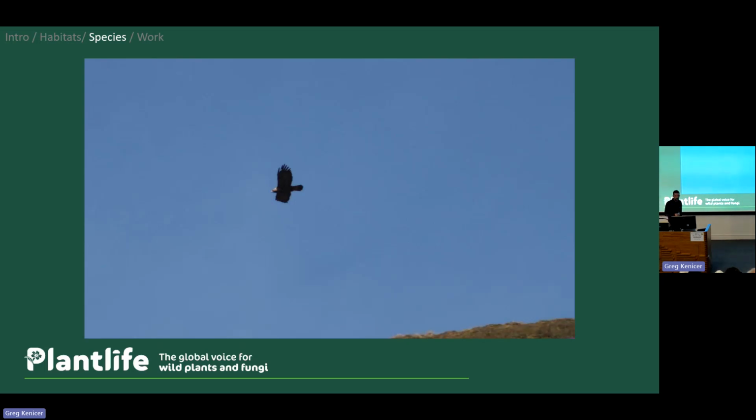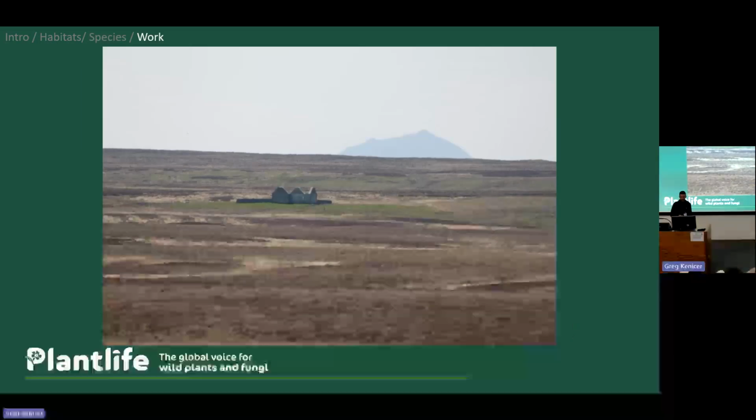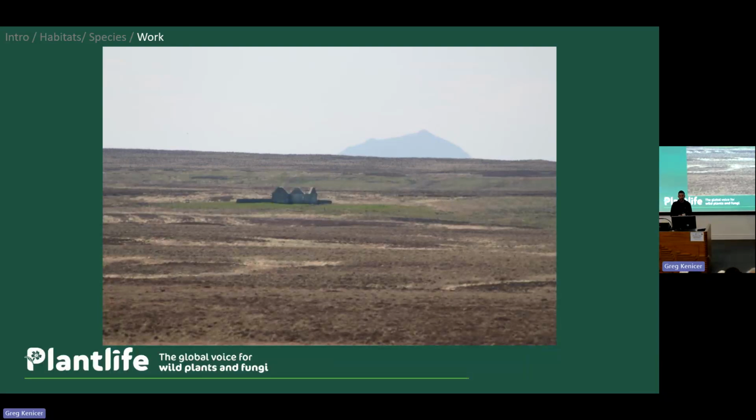So it's a pretty amazing place, and in the spring, it's just full of life. But just thinking about some of the issues, some of the work that we're doing at Munsary, well, very few bogs in this country are intact or pristine environments, and Munsary is no exception.